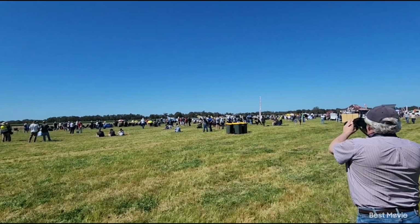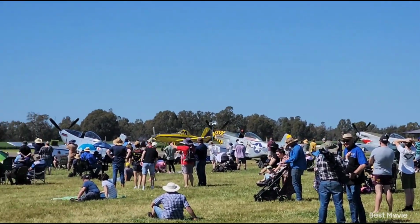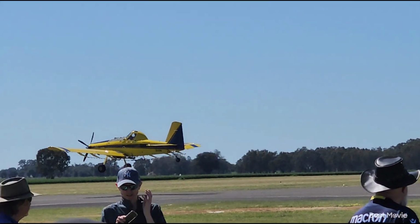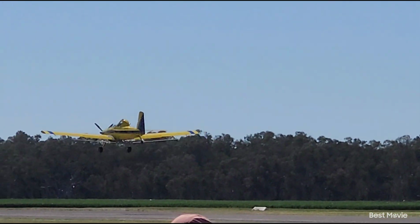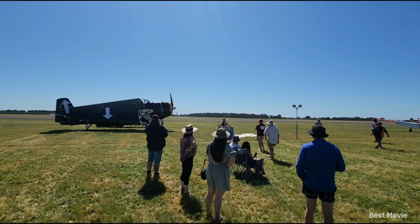Special 502. This is actually a 502 XP, which is a larger engine, and it has a different type of tail on it. The different numbers for these aircraft actually refer to the number of gallons of fluid that they can carry. So a 502, 500 gallons.